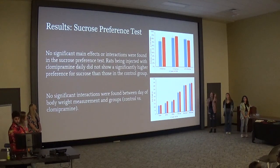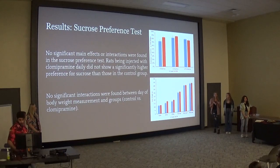We were also measuring body weight throughout our experiment in order to determine if clomipramine caused a decrease in the body weight of the rats who were being injected with it. However, we found no significant interactions between day of body weight measurements and the groups, with them being control and clomipramine.